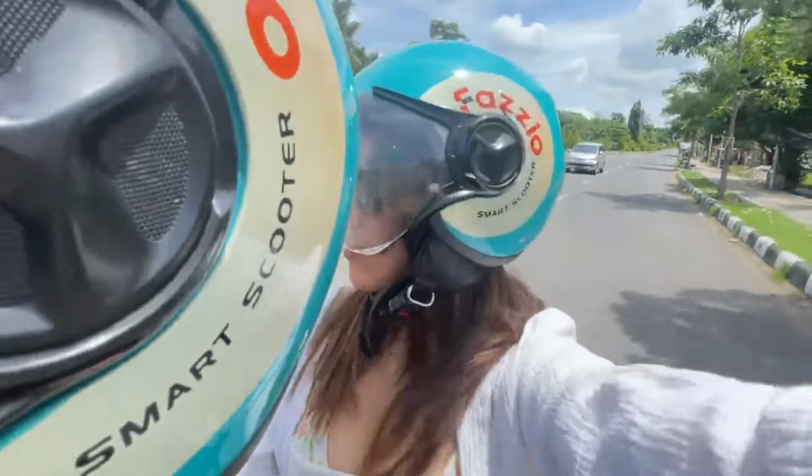But make sure that you have a valid driving license and you wear your helmet. I know a lot of people use Grab to also book food. Instead of Grab Food, they actually use a different app here. The app is called ASAP Food. So you can install that app if you're planning to order food to your place while you're here in Kuta.